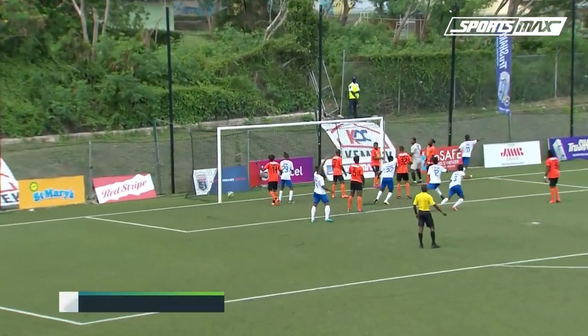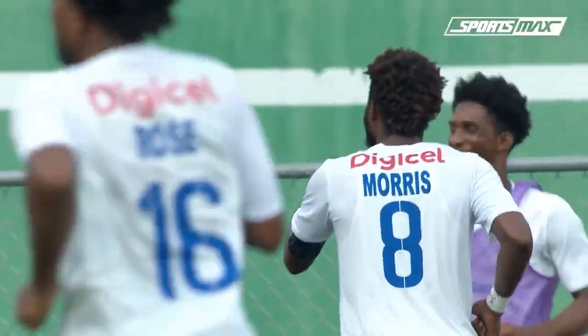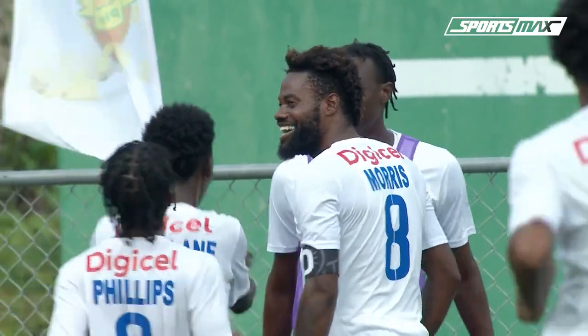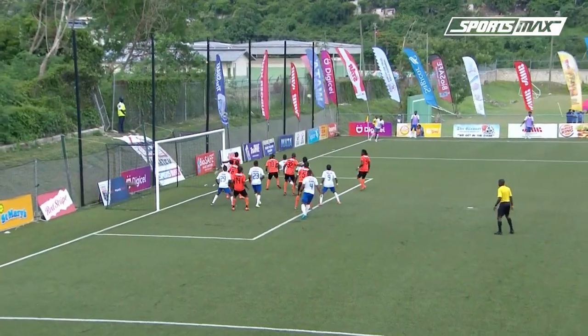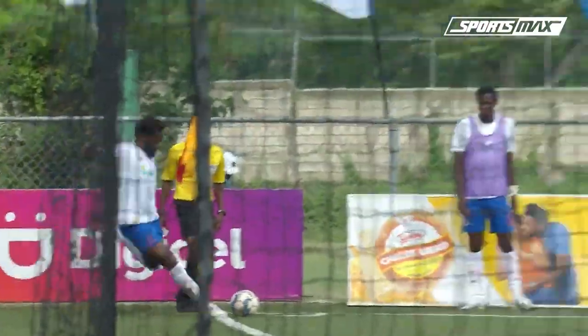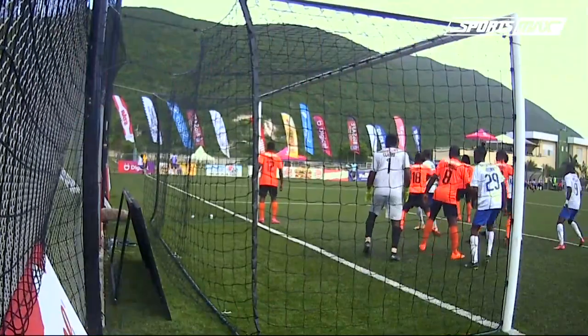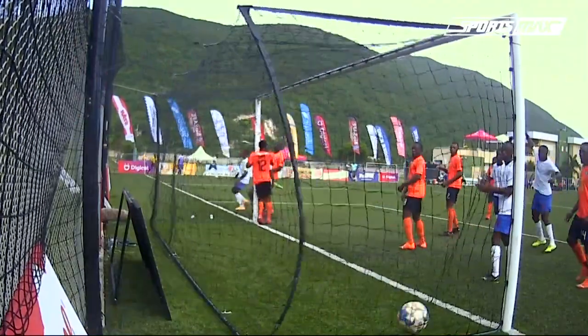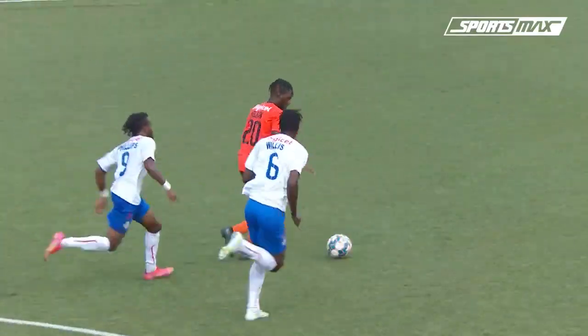A corner kick flying over the head of Nicholas Clark. Ricardo Morris getting his second set-piece goal of the Jamaica Premier League, powered by Digicel. And that one whipped in. Nicholas Clark would be disappointed with that one, but Ricardo Morris was absolutely ecstatic. And that was a third goal for Portmore United.